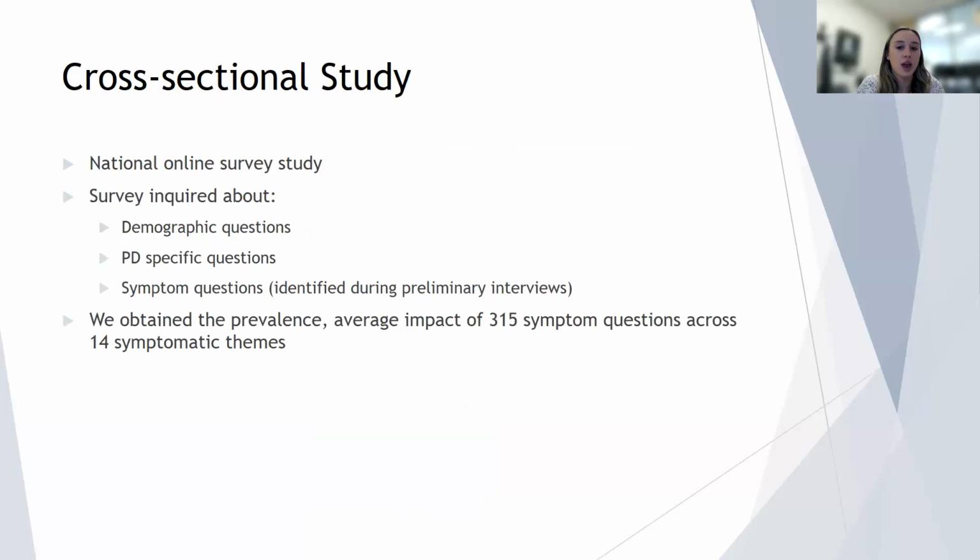So the next step is we have hundreds of potential symptoms. We know that they're important to our sample of 20 adults with PD, but how important are they to a much larger sample? So we conducted a cross-sectional study involving participants all over the country who responded to demographics questions and also rated how each of the symptoms mentioned during these interviews impacts their life.